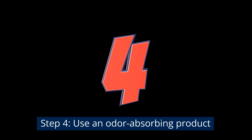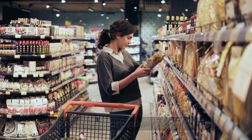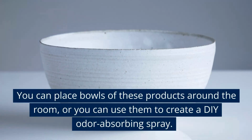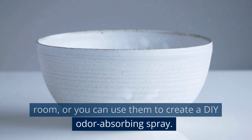Step 4. Use an odor-absorbing product. There are several products on the market that are designed to absorb odors from the air. Some options include activated charcoal, baking soda, and white vinegar. You can place bowls of these products around the room, or you can use them to create a DIY odor-absorbing spray.